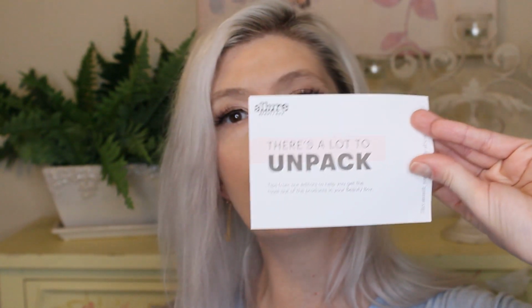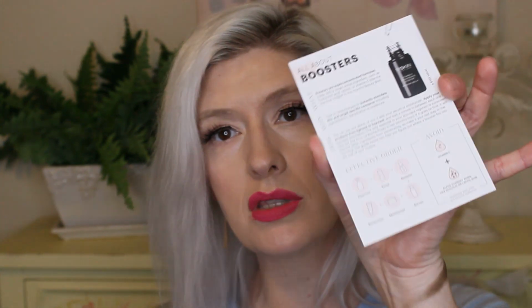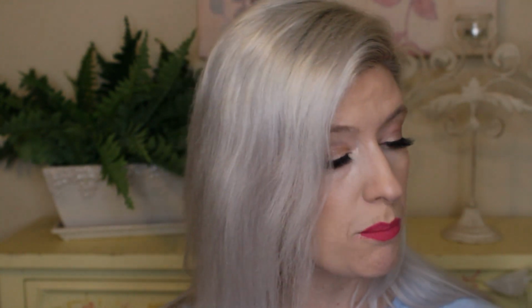Next, oh, and so interesting, they have a whole little card in here. There's a lot to unpack, and it has tips from the editor, particularly on how to use that vitamin C booster in the best way. And so it says they are super concentrated.